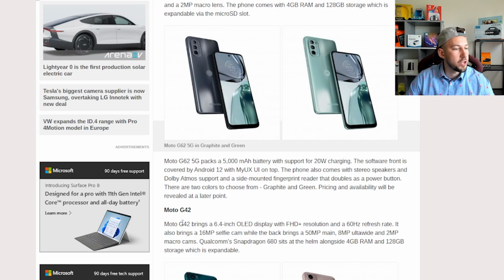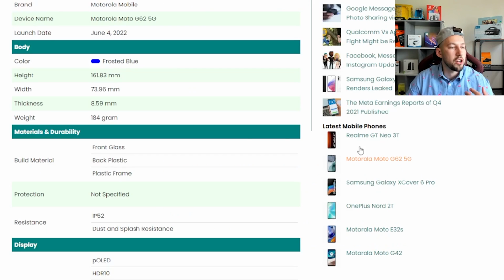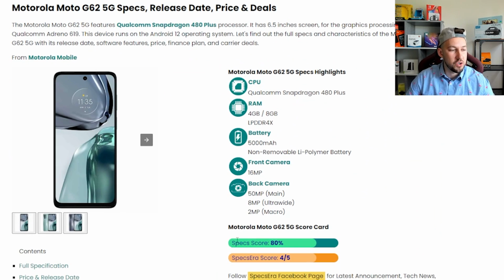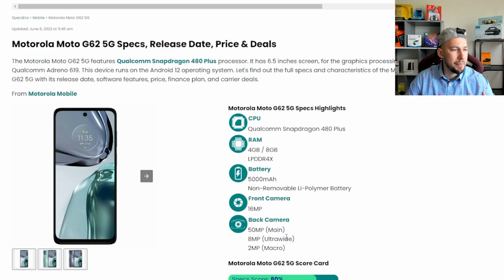Now, as for the G42, it's a little bit smaller. I believe the G62 is 6.6 inches, and this is a 6.4 inch OLED display with a 60 hertz refresh rate and a 50 megapixel main camera. So the cameras are actually the exact same. We'll talk a little bit more about the G62 because I actually like this model a little bit better, and the price is really good. You can see the specs score on the bottom here, which is just showing where it ranks in terms of other smartphones, and it actually ranks pretty good at 80%.